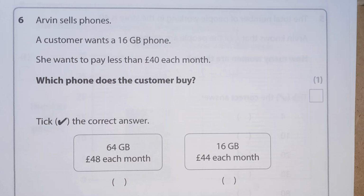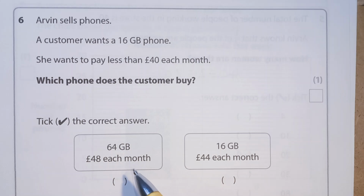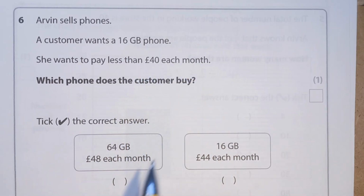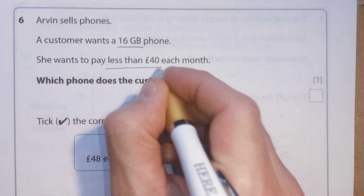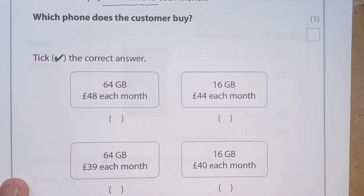Arvin sells phones. A customer wants a 16 gigabyte phone. And if you don't know what the GB stands for, it doesn't matter. Don't let it confuse you. You just want a 16 GB phone. She wants to pay less than £40 each month. Which phone does the customer buy? So we've got two conditions, 16 GB and less than £40. Okay, and we've got a few to choose from.